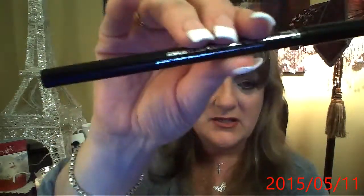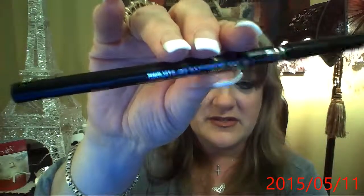Here's another must-have that I would say you have to have, and that is the black of It Cosmetics No Tug Waterproof Gel Liner. You guys, you got to have this. It goes on so easy, and it stays on all day. By the way, I do always keep a separate spoolie just to comb through my eyebrows.